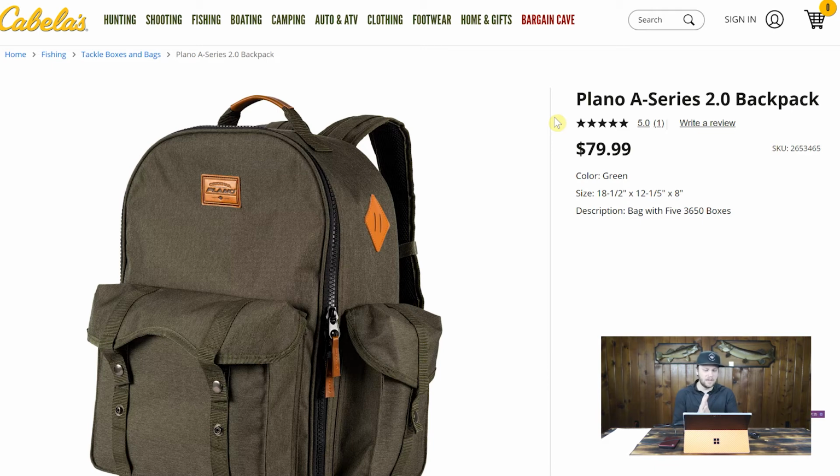They're going to love it if you give somebody this, and under $100, it is the best tackle backpack out there that you can buy. You're getting a lot of value here for $79.99. The Plano A-Series 2.0 Tackle Backpack, great gift idea.